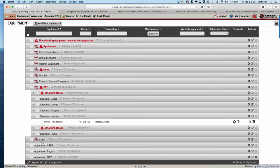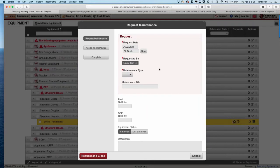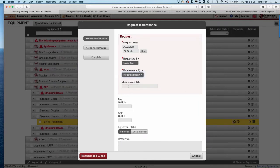Now, when it comes to maintenance, all right, our system allows you to, when I say prioritize, it's not going to rank it by high, low, medium priority of maintenance requests, but by adding the maintenance requests and using our filters up here, you can see and help you prioritize what needs to get done. So for example, we're going to click here on the icon that says add maintenance request. And let's say I've got a moderate repair. All right, we're talking helmets here.